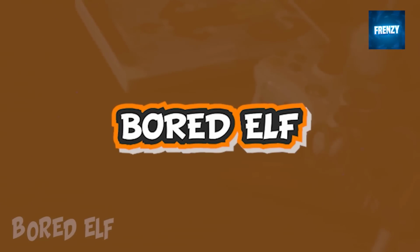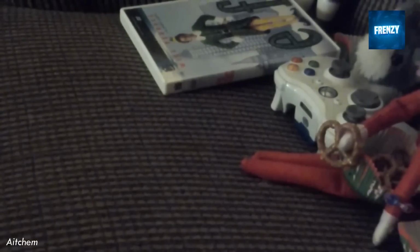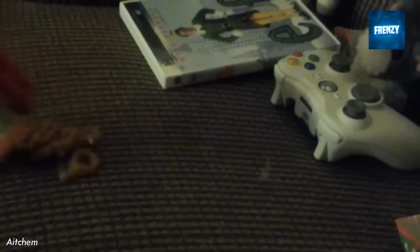This one's really crazy, guys. So this kid thought of pranking his elf on the shelf by pretending to leave the room. Little did the elf on the shelf know he was under surveillance and his every move was being recorded. Some elves are easier to trick than others, but we should always love our elves even if they're not moving.